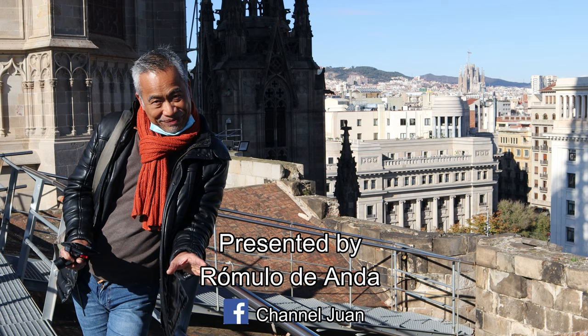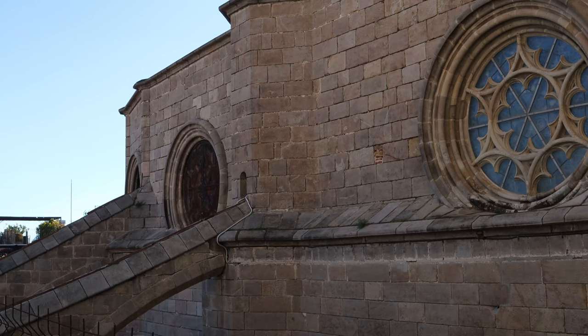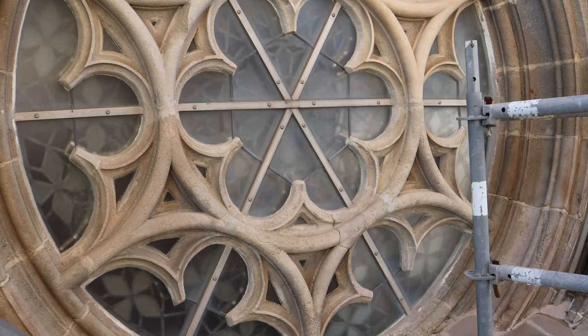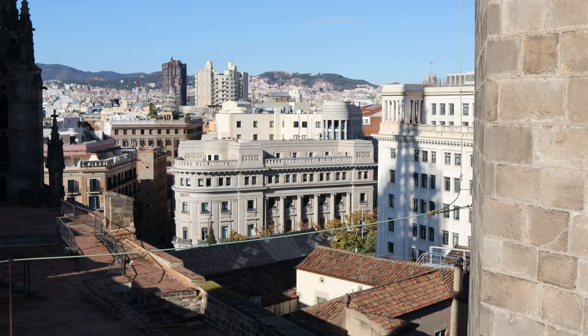Join me on this view because we'll be showing you the interiors, the superb architecture of this church's interior. Share me on my barrio, my mundo. We will be going down to the church later, but first let's see the structure, the architecture of the roof.